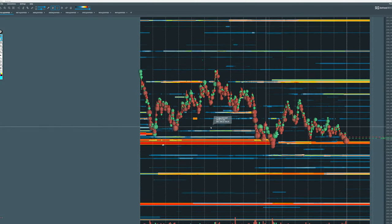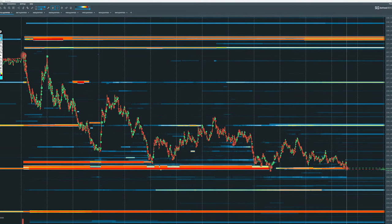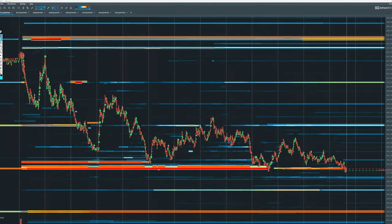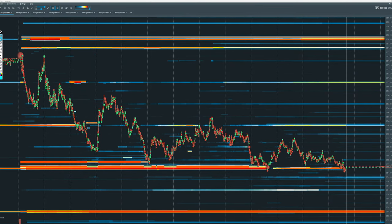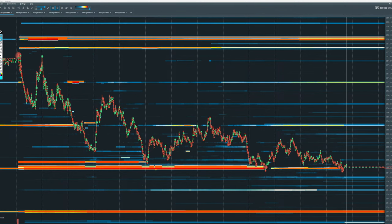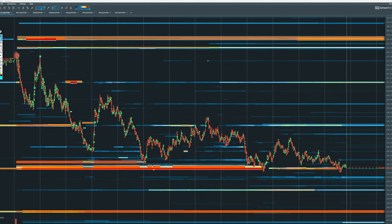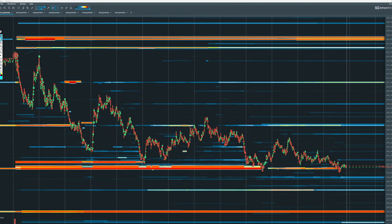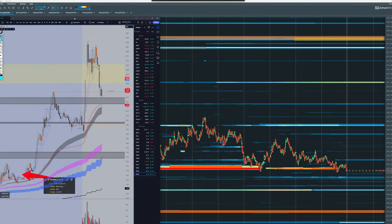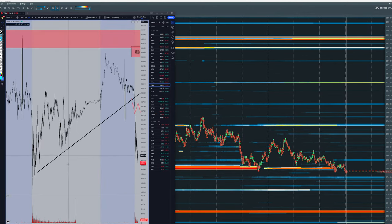Setup button for now. Let's see if we can have a play there. Yep. There you go. So Tesla unwinding, we are going to the previous day low.